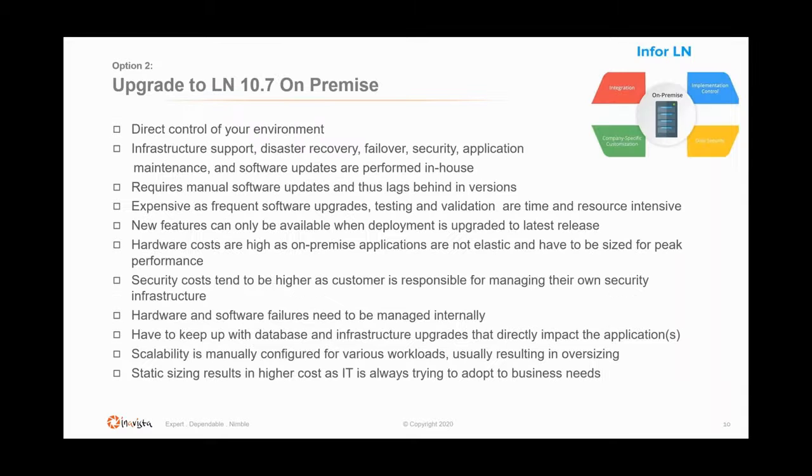So let's talk about the option to upgrade to the latest version of LN on-premise. An advantage of staying on-premise is that you maintain greater control of your ERP environment. You maintain the infrastructure in-house, you support the application, you do the application maintenance, and manage the software updates internally. You are also responsible for handling all security aspects of your network and your environment. Hardware and software failures are managed internally by you as well.